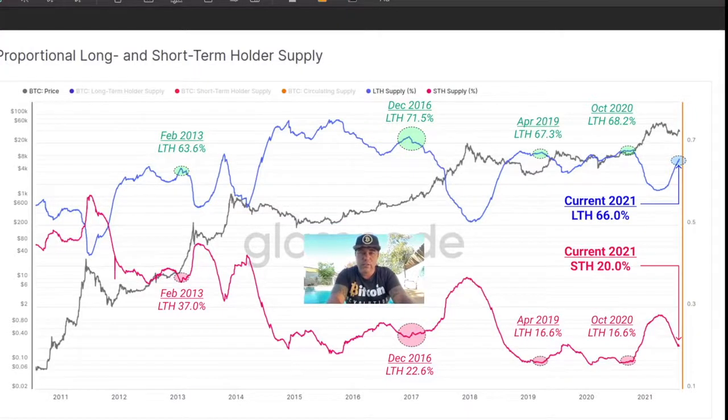That is the Glassnode chart, proportional long and short term holder supply. What is very important on this chart is to look at that bluish line. The bluish line is the long term holder supply. And every time when that long term holder supply comes around 63 to 75%, that is the moment we see this bull run. Look, we are around that level now, there in 2013, and then bam, we saw the bull run. Do that in 2017 here, look, 71 was the level, bam, we saw the bull run.